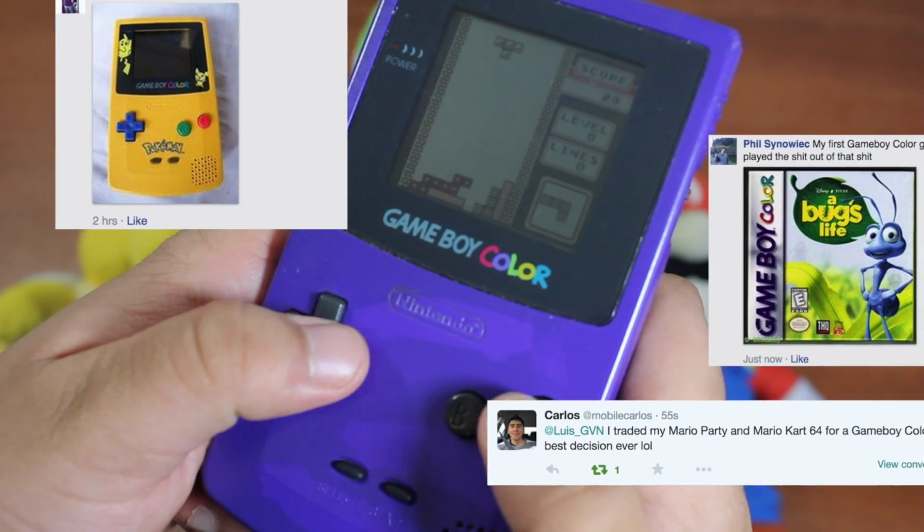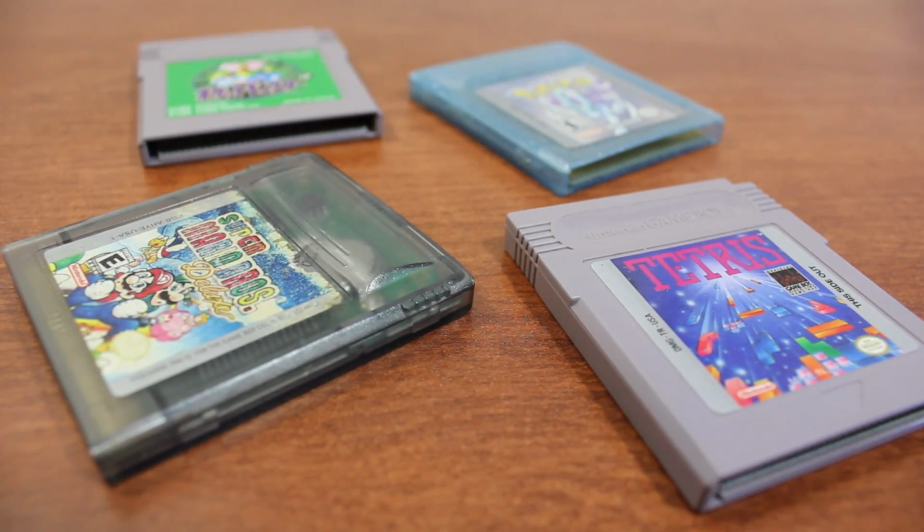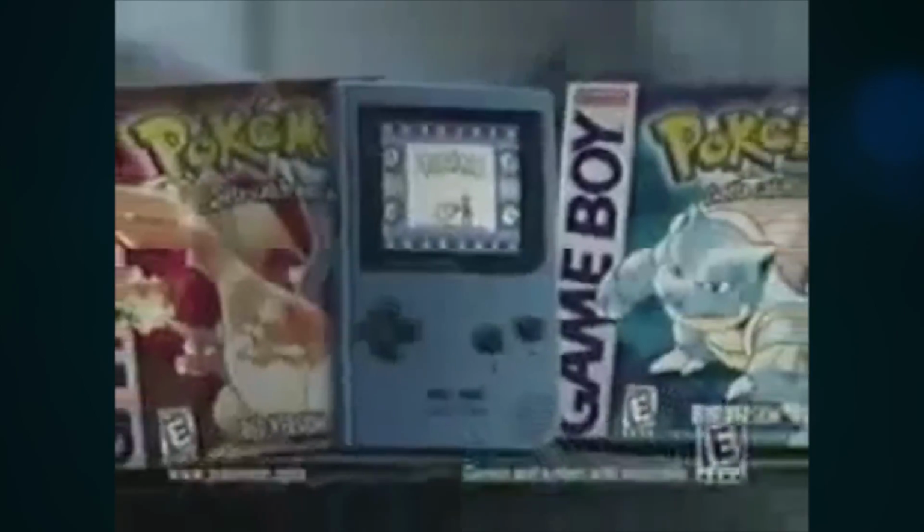One specific memory I have of the Game Boy Color is all the crazy and fun kooky commercials that were on TV when I was a kid. More specifically, I remember when I used to have Pokemon on VHS, at the end of every episode would be a Pokemon Yellow commercial where they were all in a bus and suddenly there's a trash compactor and it creates a Pokemon Yellow cartridge, and I thought that was just the most amazing thing, and I had that entire commercial memorized by heart.